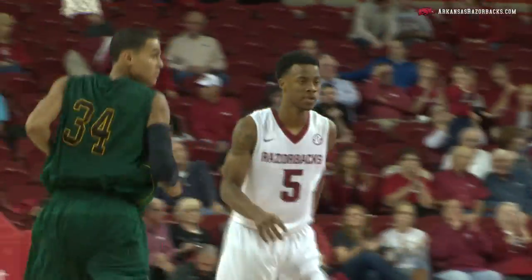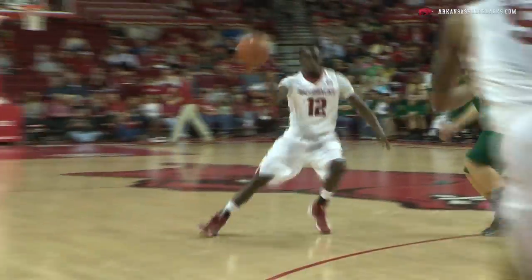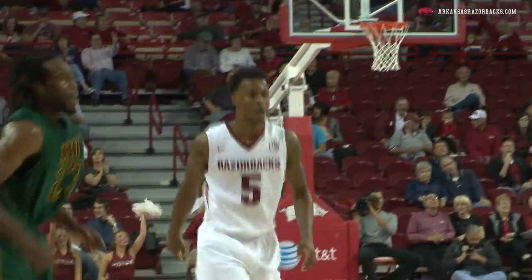Puts it into Portis left side. Portis guarded by Renfro. Back out front. Gully away to Bell, and Antoine drains a three. It's an 11-point ball game, 60-49. Hogs have just 3 points in the second half. 16:45 to go. Gully, right side on the wing, Bell. Bell launches a three from the right side, gets it to fall.